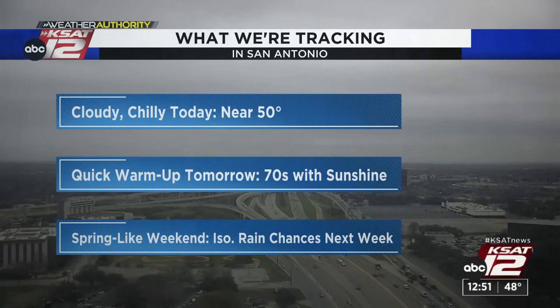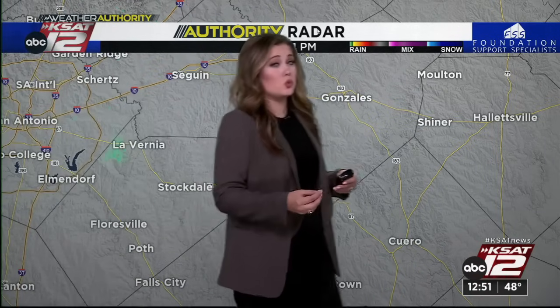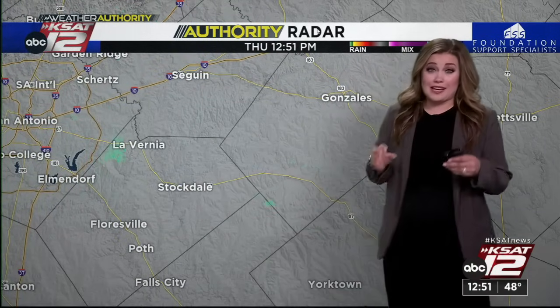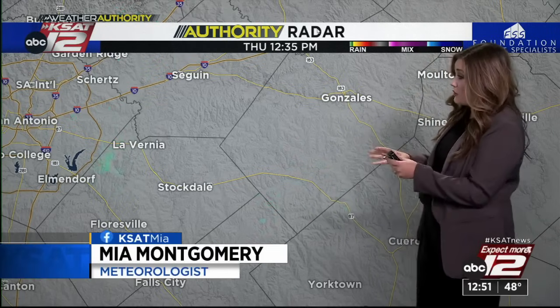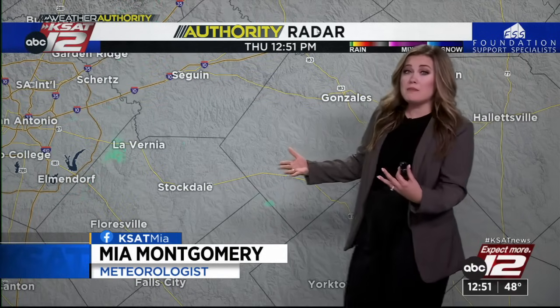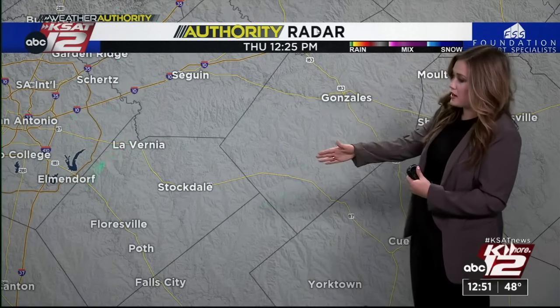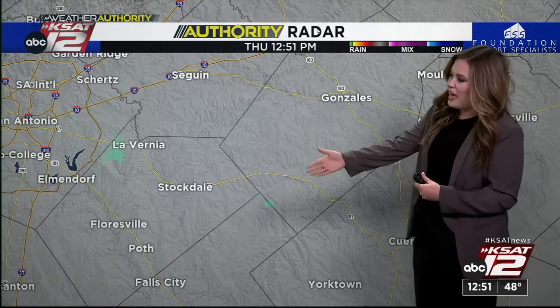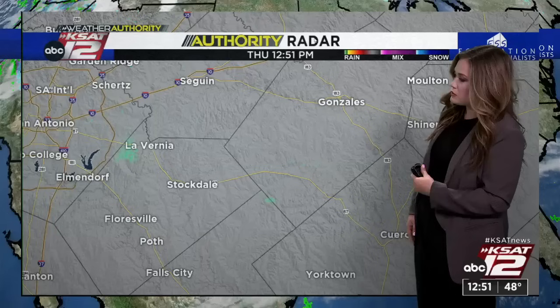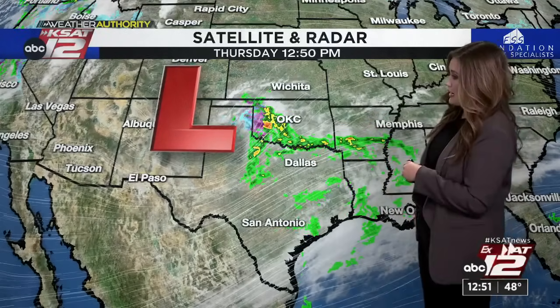As we head into the back half of the weekend, and even more so into early next week, though, that's when we're going to be monitoring for a few isolated rain to potentially even storm chances to return to the forecast as well. So I want to talk about that specifically. You can see right now across Authority radar, not a ton going on, maybe a few sprinkles out there in northern Wilson County approaching the Lavernia area right around Highway 87. A few more sprinkles possible closer to Nixon and Smiley. Most of us are quiet, and that is going to be the theme over the next several hours.